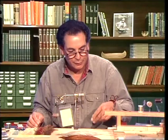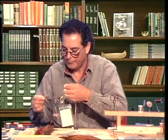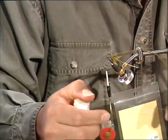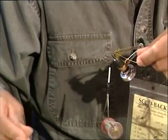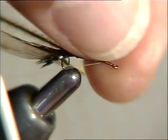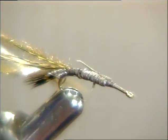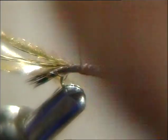The next material we're going to use is a Kevlar thread. Kevlar thread is very strong and it's been waxed. With the wax, you pass in the Kevlar to make sure that it stays just as a continuous thread. There. And we'll tie it on. Kevlar is very, very strong. We're going to build a little bit of the body with this Kevlar, so it stays nice and flat for us.